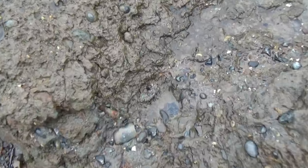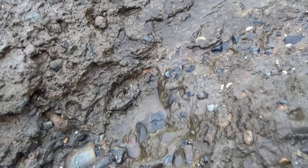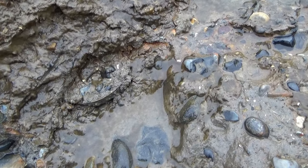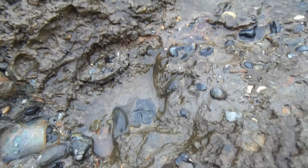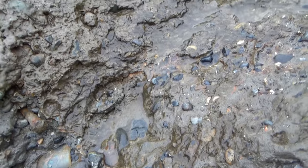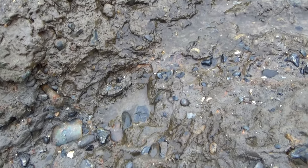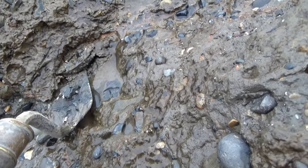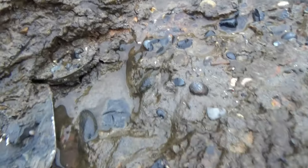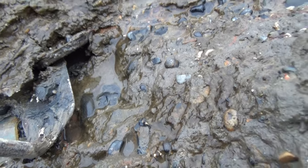Right, down here I just saw the edge of something poking through the mud. Can you see it just there? I wondered if it might be a shell at first. I've had an initial test and it's not a shell. I'm hoping that it's a really interesting lid. Look, it's just here, see? Now, what can it be?